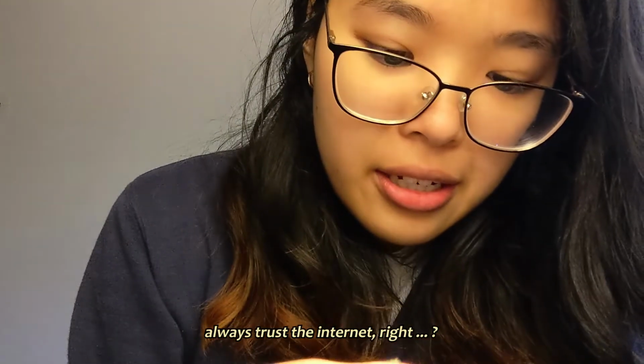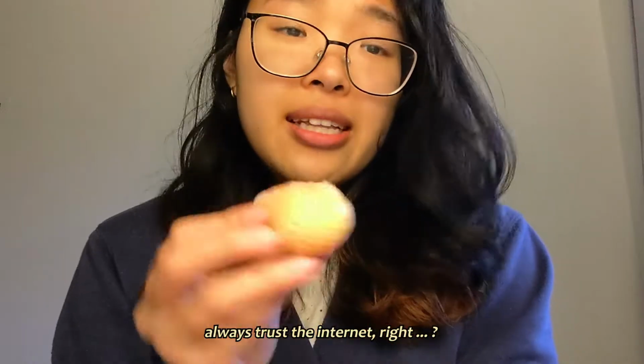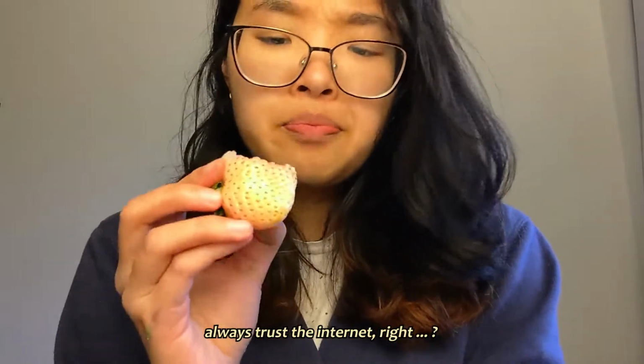The inside is white. The internet says that these are supposed to taste like pineapple, so I thought that was just kind of a cop-out to say that these strawberries would be really sour. They're actually very sweet. I don't really taste the pineapple, but it just tastes like strawberries. Aesthetic looking strawberries. I bet it would be fun to make a cake or something out of this.